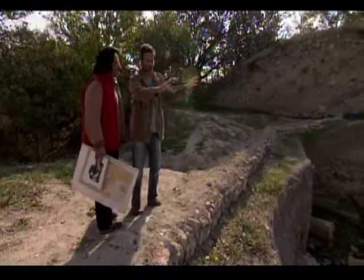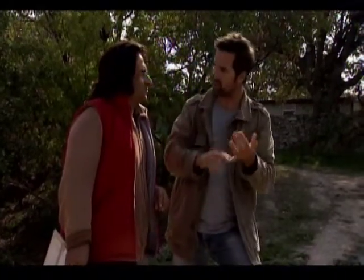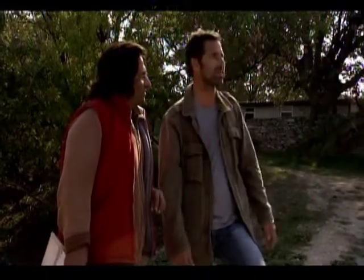I'm looking at the walls of Troy. How many Troys are there? Ten basic cities. So when you talk about it, it's Troy 1, Troy 2, Troy 3. And each refers to a different time period over 3,000 years. Incredible. There it is.